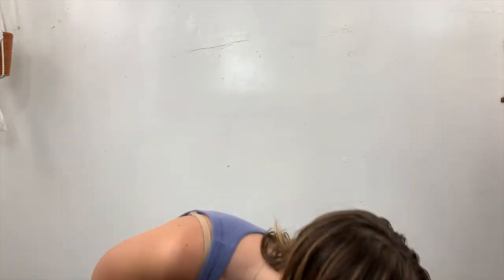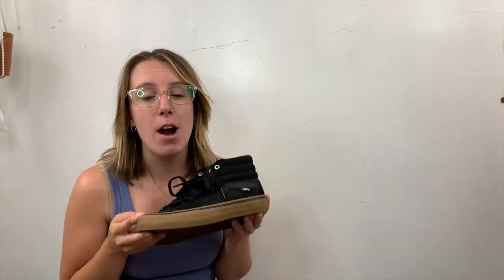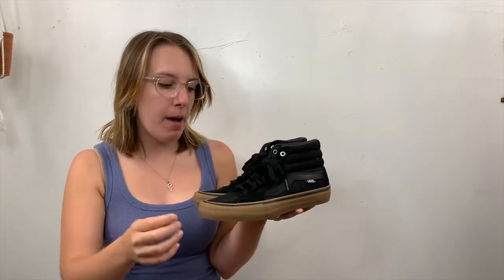I have this pair of Vans next. These, I confess, these are actually from my personal collection. My boyfriend, he's so good to me. He bought me these brand new for Christmas time, and I actually said I wanted these specifically, and so he went and got them for me, and then I just have not worn them. I haven't reached for them. I put them on a couple of times and walked around the house.